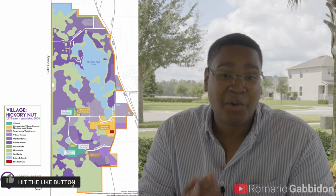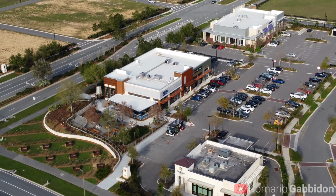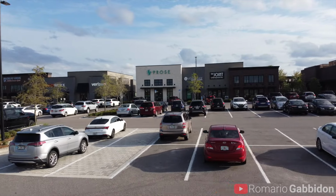All right, and so right now we're in the village of Hickory Nut, and it only gets newer from here. What I really like about this specific village is that you're a good distance to the Hamlin Town Center. So you're about 10 to maybe 12 minutes away. And so you get all of those restaurants, shopping, from Publix to Walmart to the new Miller's Ale House, and all those kind of cuisines and all that kind of stuff you get in the town center.